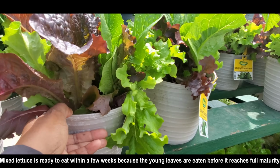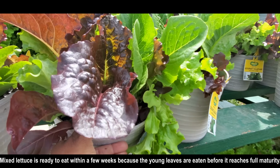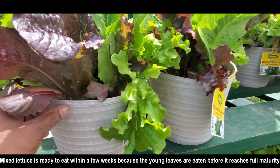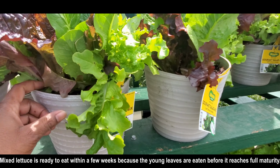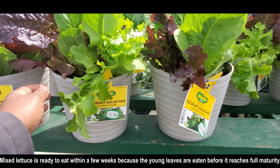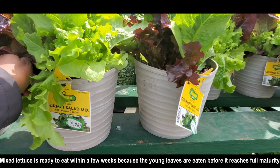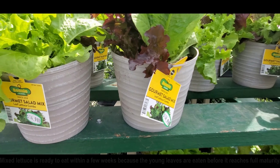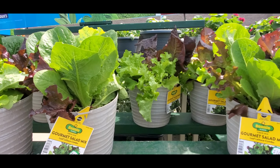And I don't recommend planting a whole bed full unless you eat a lot of lettuce, because they grow so fast and you don't pull them out from the roots. So you just pick what you need and it'll keep growing. So lettuce grows really fast, so be careful how much you grow. So this is another thing I just don't think it's worth paying $15 for.